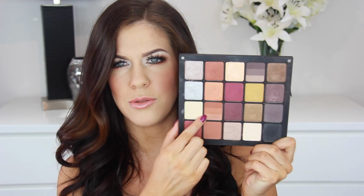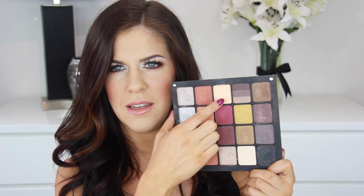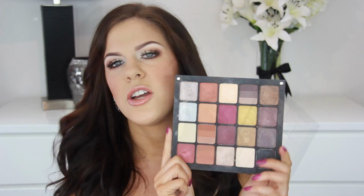They also have these really cool little trio ones that are fantastic for blending. So I've got an orangey based one there and then the taupe one up there as well. The quality is ridiculous and they're gonna last you forever. But just wait, I am not finished.